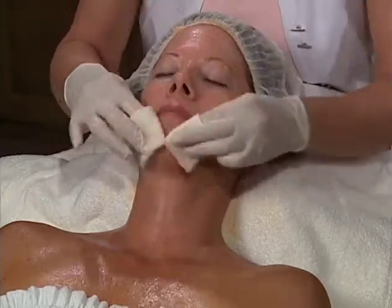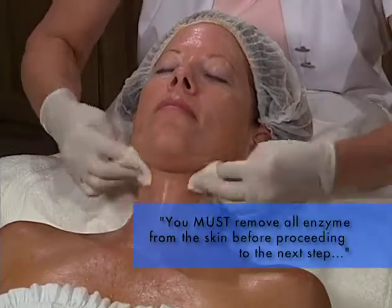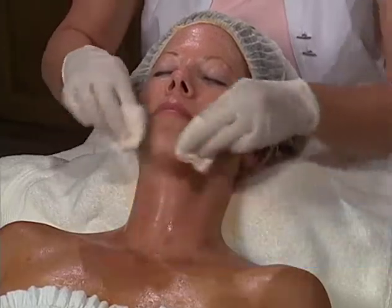And you would not want to leave any trace of this on the skin. Be sure that it's thoroughly removed, because if it's left on at all as we proceed through the rest of the treatment, it's going to really cause some irritation.